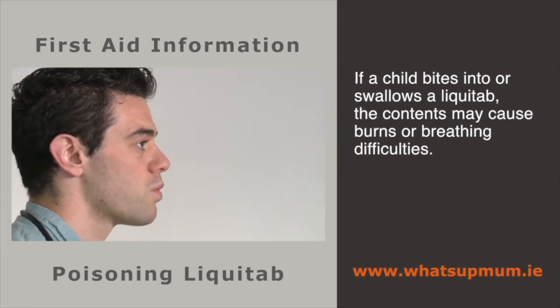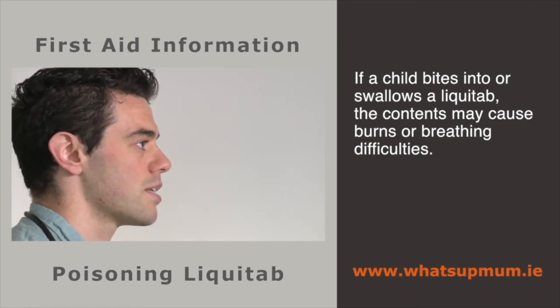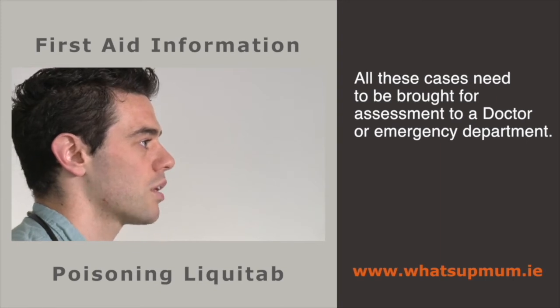If a child bites into or swallows a liquid tab, the contents may cause very serious effects like burns to the digestive system or breathing difficulties. All these cases need to be brought for assessment to a doctor or emergency.